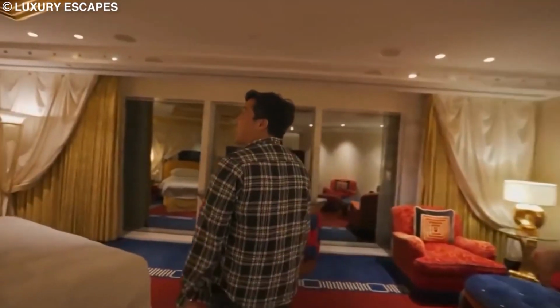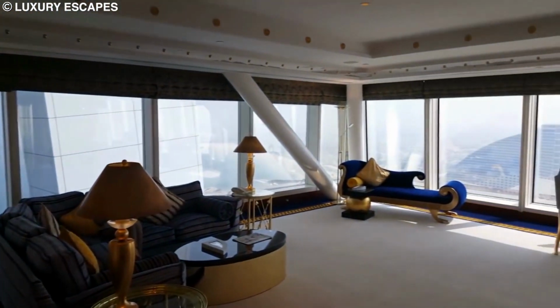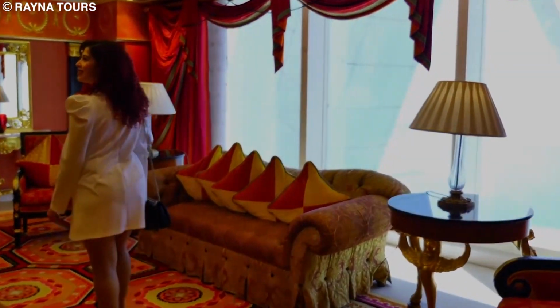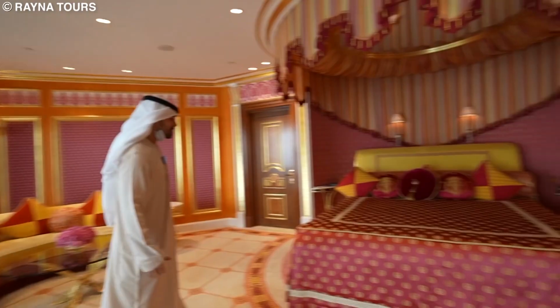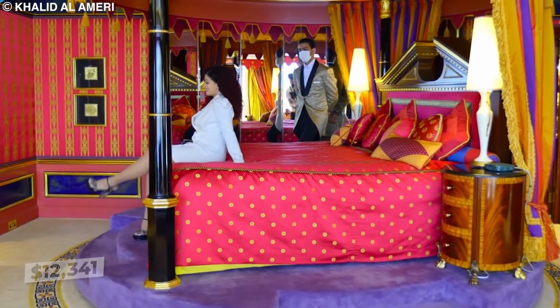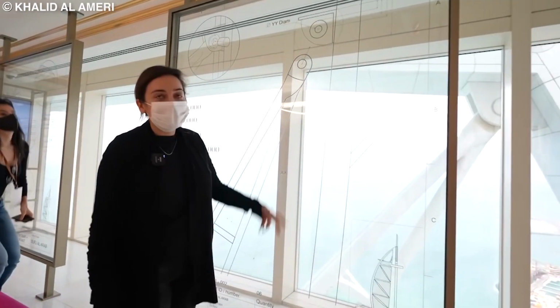Suites. Even the most affordable room at the Burj Al Arab is a pricey proposition. That said, the establishment is associated with the highest standards of accommodation. So let's go all the way to the top with the Royal Suite. Situated on the 25th floor, this mind-expanding duplex will set you back an eye-watering $12,341 per night, according to a 2019 article. How much bang do you get for your buck?